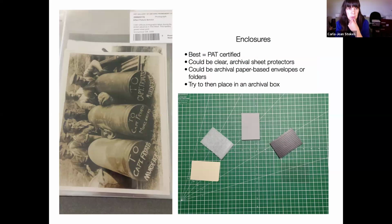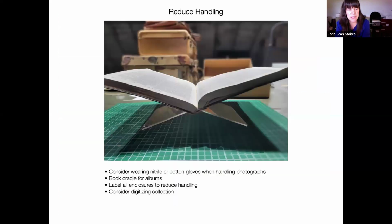These are photographs that I worked with at the Art Gallery of Ontario, and they're in a plastic material that's just another kind of solution. I don't even know what the specific plastic material is, but it's something like an archival page protector, and they would fit into a 3-ring binder, or even better, an archival box that has a 3-ring system. So that's a great way to store photographs.